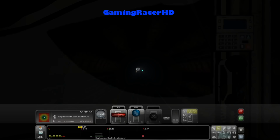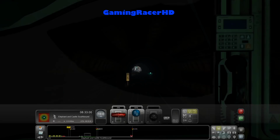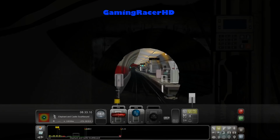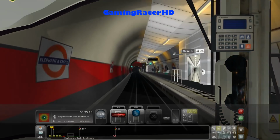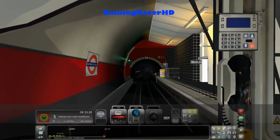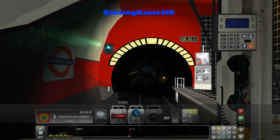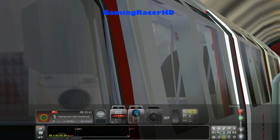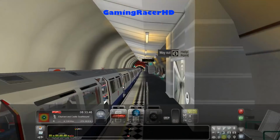At Elephant and Castle, where this train terminates. I'll just have to go on this scenario again and make another screenshot, but anyways. This is Elephant and Castle, where this train terminates. All change, please, all change. This train terminates here. Yeah, I'll take a nice screenshot after this recording.